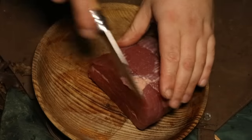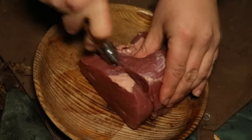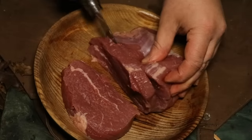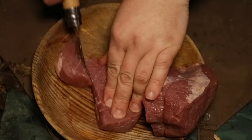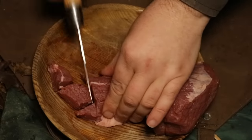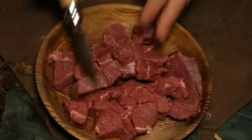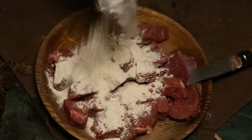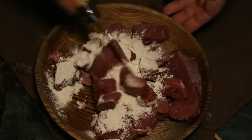I've got this piece of beef here. So I'm going to cut it into chunks, make a bit of a stew. It's quite lean for a stew, but it'll be alright. Okay, that should do. I've got a bag of flour here, so I'm just going to coat this meat so it browns off nicely and thickens the stew.